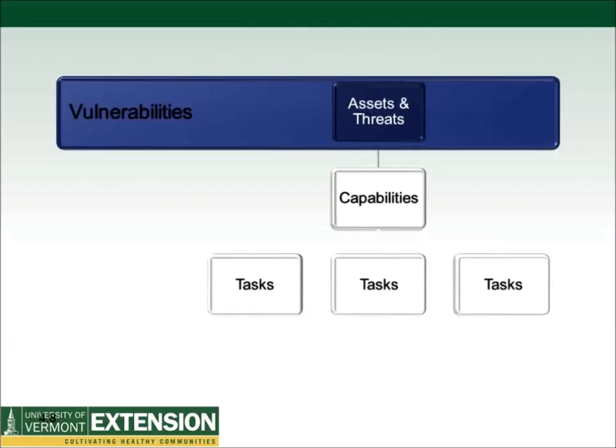Also from last week, let's review the connection between capabilities and tasks. For those of you with Incident Command System, ICS, training, it may be helpful to think of capabilities as corollaries of objectives. How to accomplish the objective involves choosing a strategy and associated tactics. From my perspective, tasks and tactics can be viewed as synonymous. Remember, there's more than one way to skin a cat.